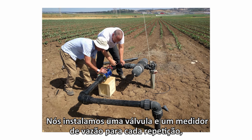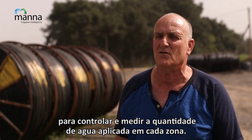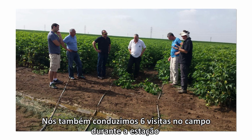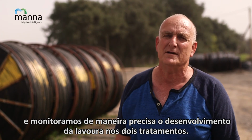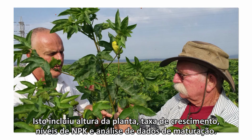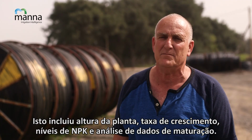We installed a valve and a flow meter for every repetition to control and measure the amount of water applied to every zone. We also conducted 6 visits to the field during the season and closely monitored crop development in both treatments. This included plant height, growth rate, NPK levels, and maturation measurements.